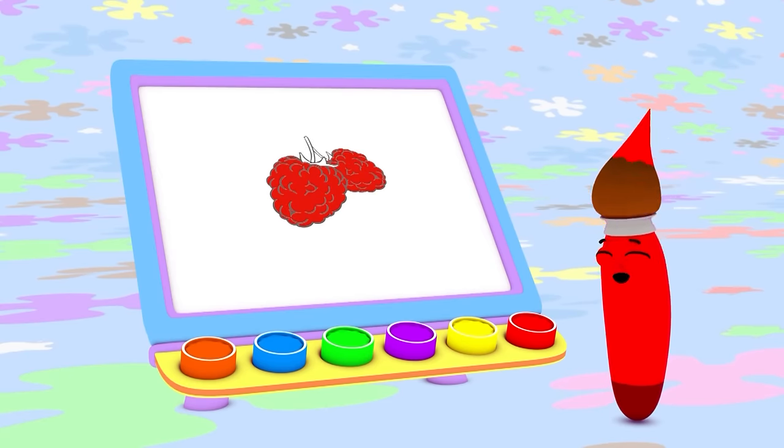I love to paint using all different colors, like red, orange, yellow, green, blue, and purple.